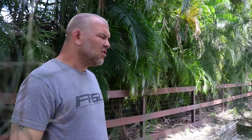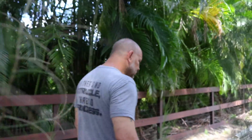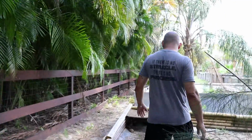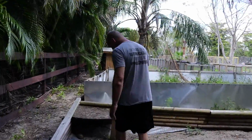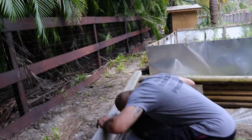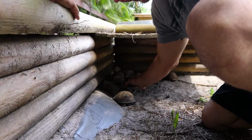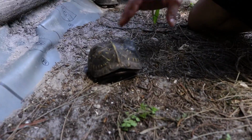And then we throw in a lot of sweet fruits like raspberries and blackberries, and they love watermelons. This time of the year, you've got to keep them real hydrated. It's just starting to get warm out. Look at that big old Florida. We try to keep them as natural as possible so that they breed, and we don't pull the eggs. That's a nice big Florida.